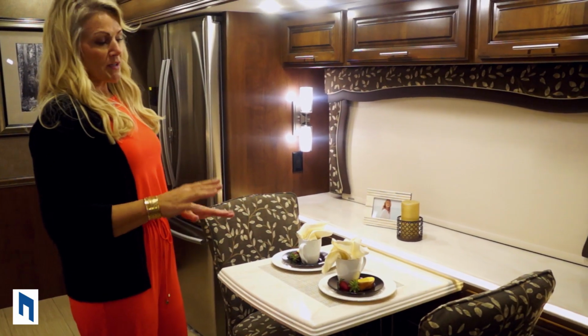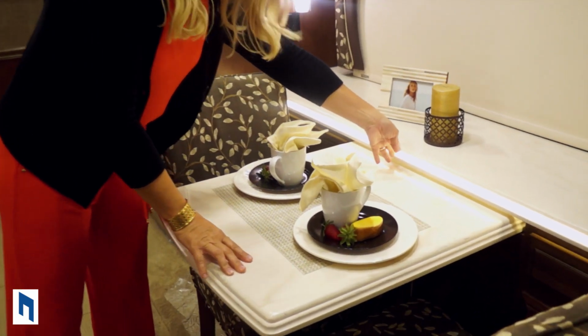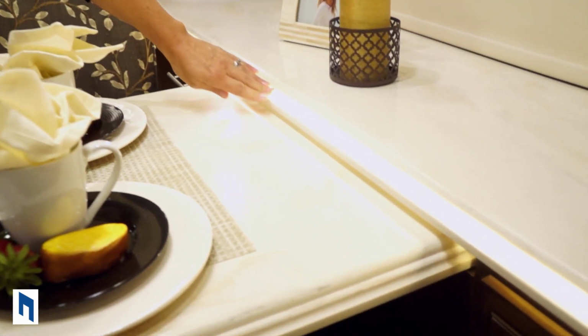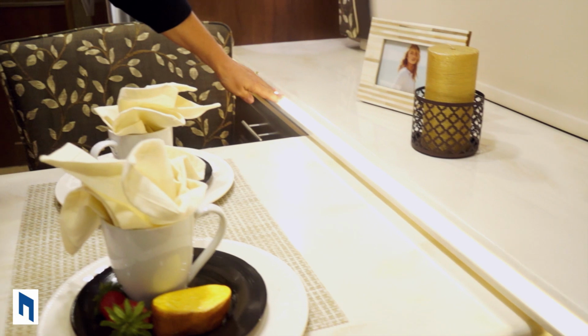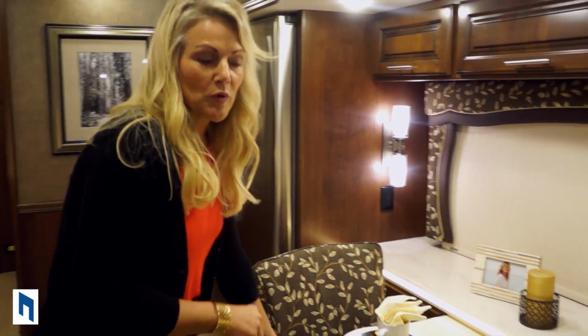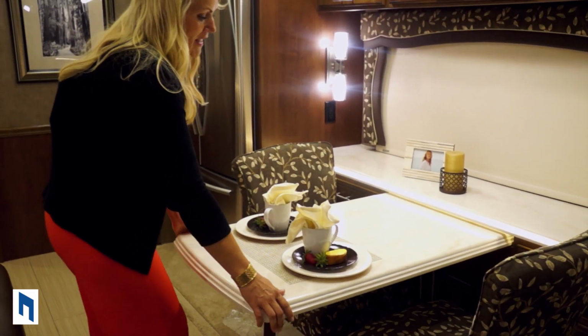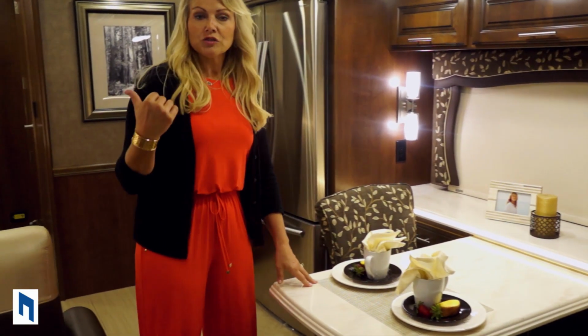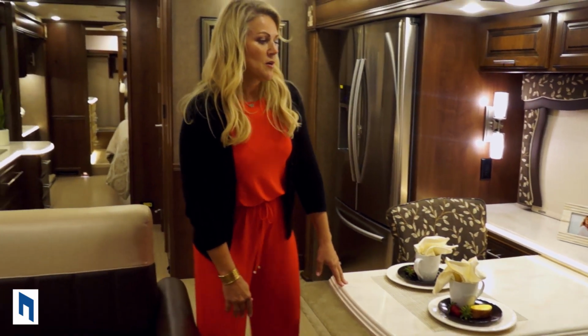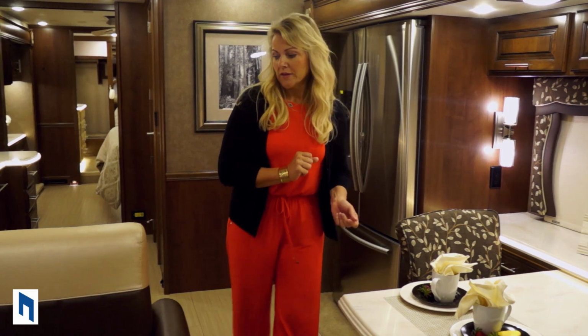One of the things that I want to talk to you about is something that Entegra has added this year. In the solid surface countertops, they all have this lighted detail trim on them. Anyway, it's really cool. I'll talk about it a little bit more in the kitchen. But here you can see 2 pull off the dinette. You can see 4 your extra chairs are in the basement. We also have a little spot for a computer pull-out shelf.